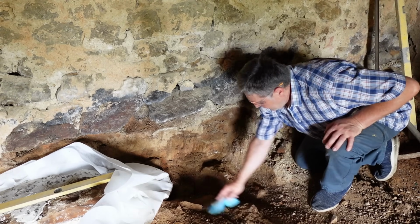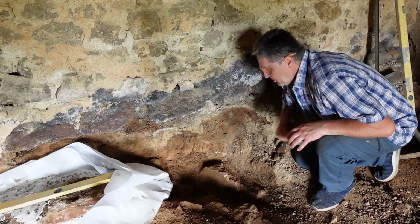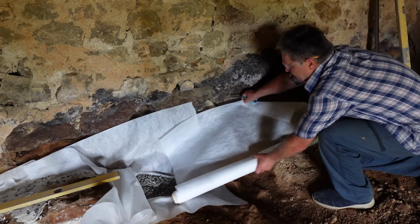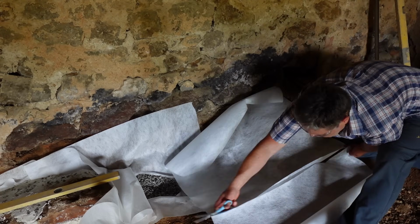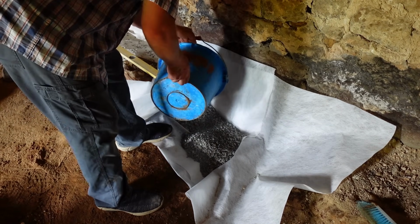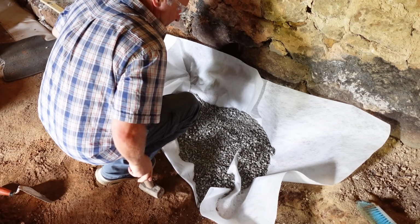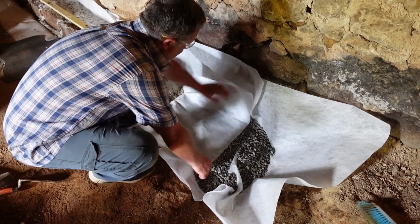Okay, so basically all we've done is we've left in these big sub base stones, and yeah, it's going to create a good foundation. Plenty of overhang. Big heavy stones on there will soon sort that out. Okay, right, now we need to keep that clean. A bit of membrane.